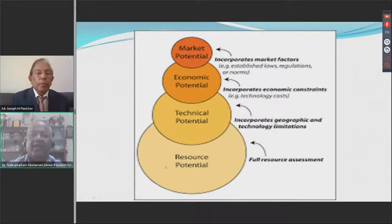Next message: you see, the potential source of all this energy may be huge, but we cannot extract all the energy available. Finally, when we go to real extraction, the market potential will be very less because of technical feasibility and economic feasibility. When we do this analysis, we will come to know market potential may be a smaller part of the whole resource potential. For example, around India, we have about 40,000 megawatt of wave energy. But what is really possible after technical and economic analysis is only 1/4 or 1/5, particularly in the Arabian Sea. In the Bay of Bengal, it is not possible.